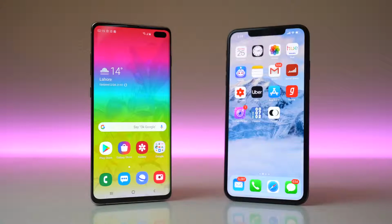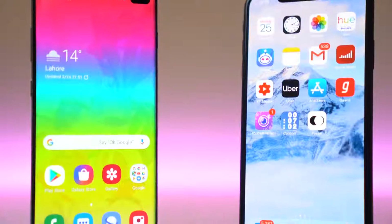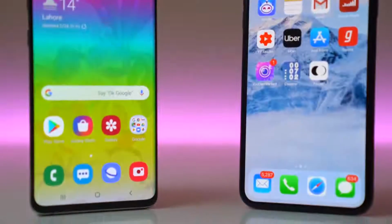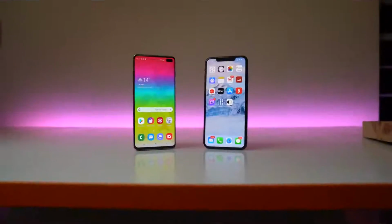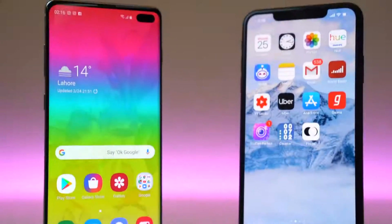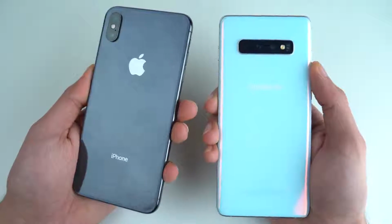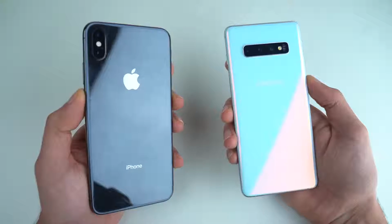What's up guys, and the time has arrived. It's time to do a speed test comparison between the Samsung Galaxy S10 Plus with Exynos 9820 processor up against the iPhone XS Max with the Apple A12 chip. This is one of the most awaited videos on the channel, so both phones are super premium and super powerful, but let's see who's going to edge out in this test.